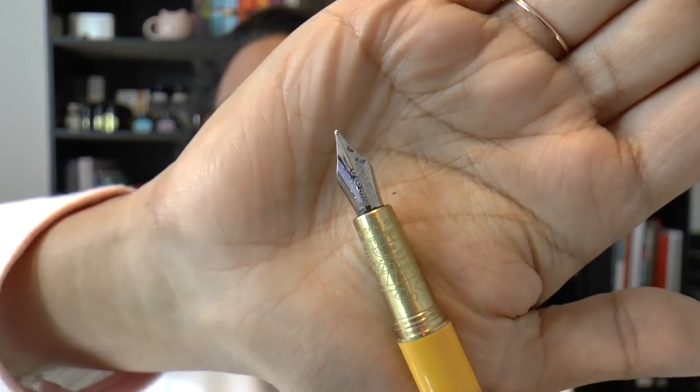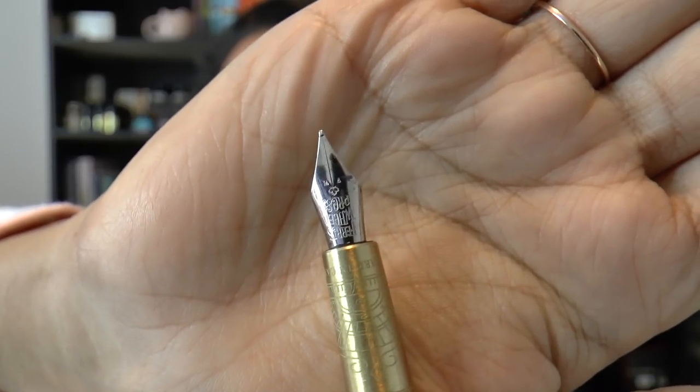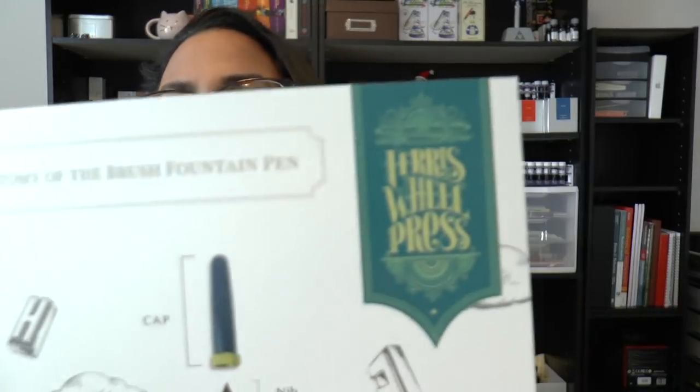The nib is steel. It is a fine medium, which Ray selected because he wanted a nib that everyone could just use on a regular basis. Now, if we look at the nib in detail, single slit, no breather hole. And it says, in really cute writing, Ferris Wheel Press, the cute writing being this. And this pen has an Easter egg. I don't want to ruin it, so I'm just going to leave it at that. I'll say nothing else. So mysterious.